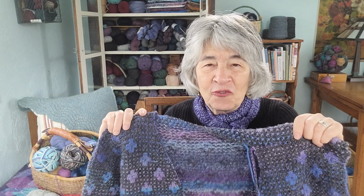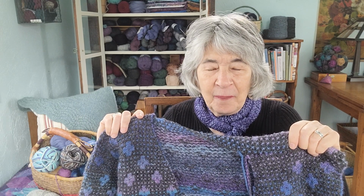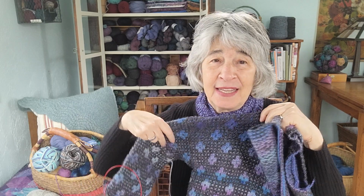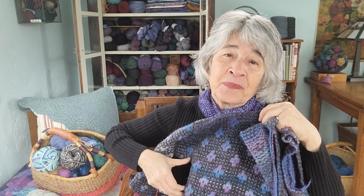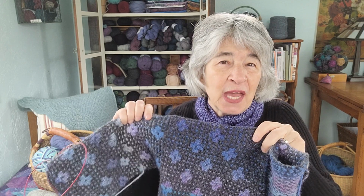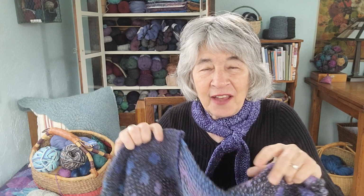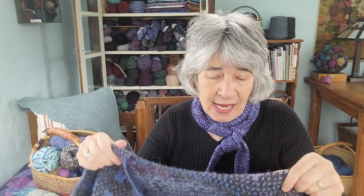Anyway, I'm really happy with this. It has so far been okay, bottom up with this drop shoulder, aside from my issue of not knowing where to measure. I think you just have to be aware of what the construction is and where things are going to be as you go along. And so I'm trying to do that and be open.